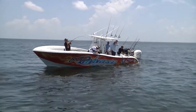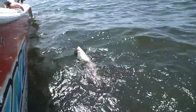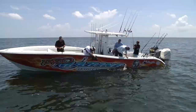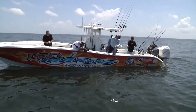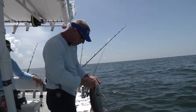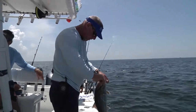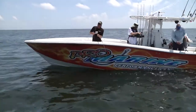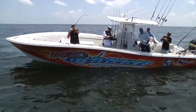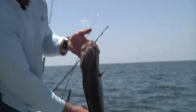Big American red so far. Let's see what the team has got here. Oh, you got a little AJ. Oh, amberjack action here, huh? Just like I said, there's a reason they call it Epcot, because everything swims out here. Got a little amberjack here. This one came on a thread fin. Nice fish. 240 feet of water.